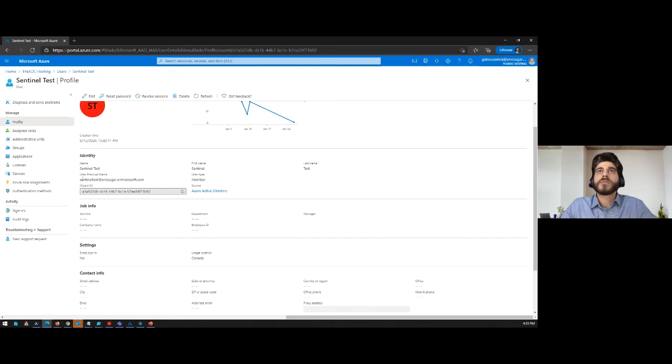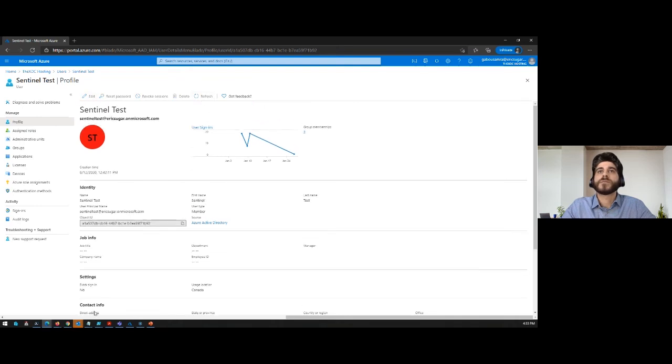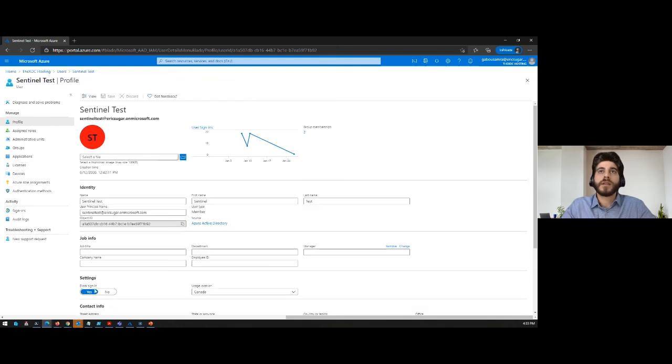So in this case, you can see here Sentinel test, block sign-in is no. Let me refresh that. And now you can see that it's block sign-in yes. So the trigger worked, it blocked this user from signing in. So now if I want to sign back in, it's not going to let me until I change this back to a no. So let's edit that. Let's change block sign-in to no and click save.